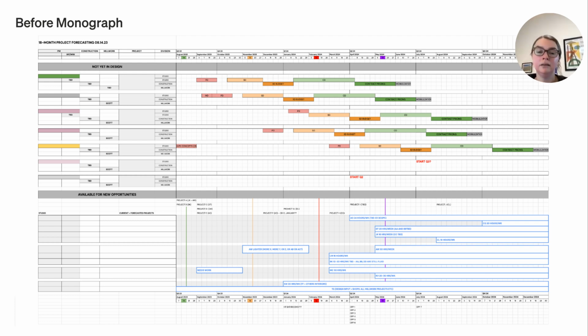So I would print these out every 2 weeks and I would carry them around. People would call it my security blanket because it was the only place where all the information existed in one place. And as soon as I printed it out, something was out of date. So I would mark it out. And it was such a manual process.